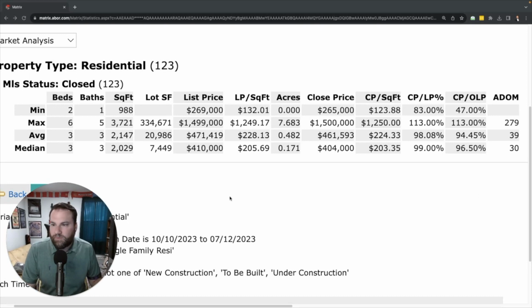So we'll start over here and look at what is an average home in Buda for a resale. So right now, minimum, you'll find a 2.1, maximum a 6.5. Could be bigger. These are just the closed ones, but I'm actually kind of surprised that there was a 2.1. Those are very rare down here. So at least in the last 3 months, one of those closed.